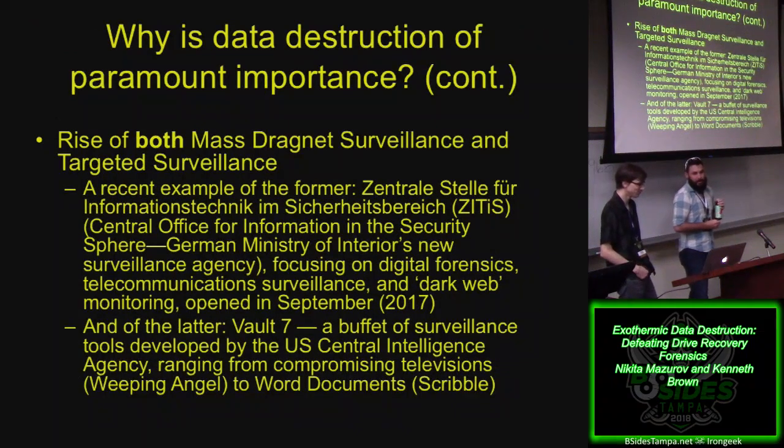Continuing along this, talking about different methods of how things are gathered, we talk about mass dragnet surveillance and then targeted surveillance. So a recent example of the dragnet, a German intelligence firm has started focusing on digital forensics and telecom monitoring. They also monitor the dark web. This began in September 2017. While they're not targeting anything specifically, it's, as I said, a large dragnet effort to try to garner information. And then for a more targeted one, Vault 7, which is a CIA collection of tools.